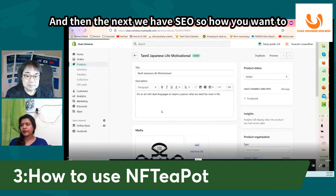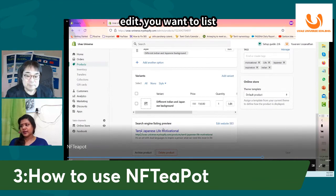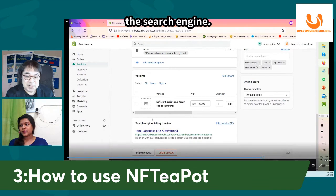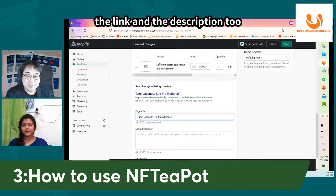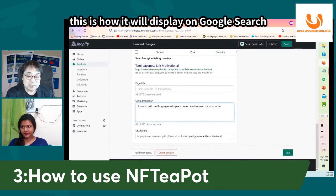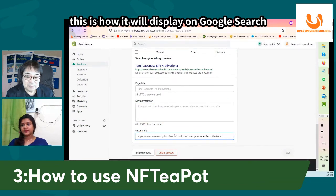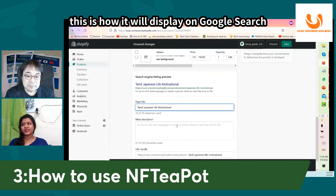And then next we have SEO. So how do you want to edit? You want to list your art on the search engine. You can do SEO measures too. Here you can edit the title, the link, and the description as well, for Google. This is how it will display on Google search.